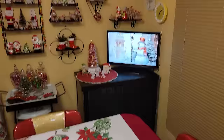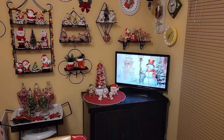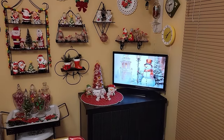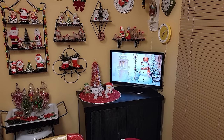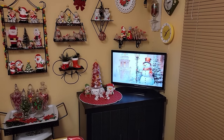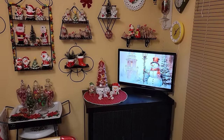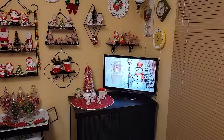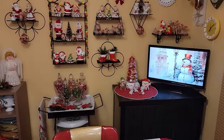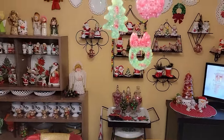So I found a wallpaper to put on the TV so it wasn't going through a lot of different photographs that sometimes aren't necessarily the colors that I want, like a lot of blue. I'd prefer to keep the Christmas colors, but I thought he was pretty cute. So we can go over there and see what else I did.